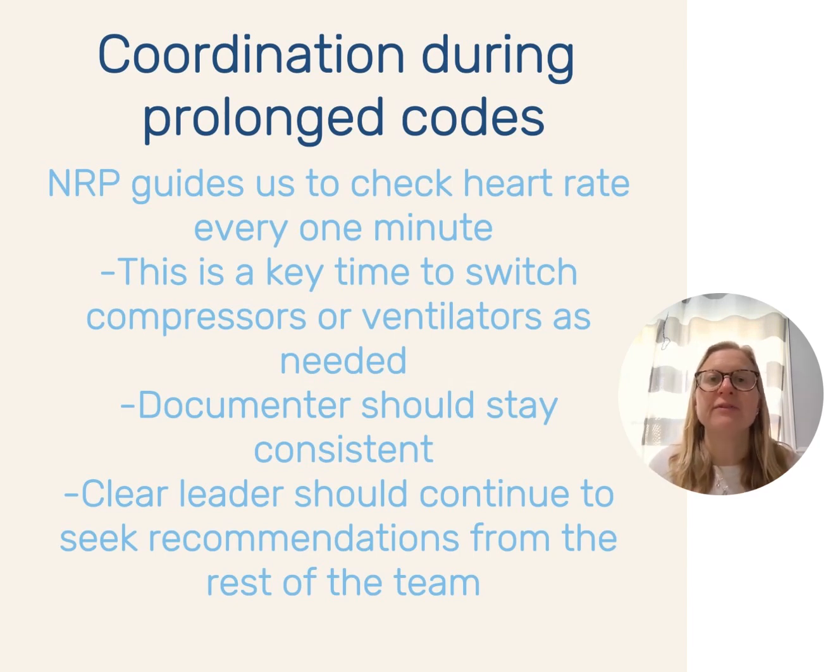We want to make sure that we have caught all of the things that we need to during this prolonged code. These are the things that, as you continue to go on and you've gotten out of that 5-minute window, you're approaching the 10-minute window, maybe even past 10 minutes, you should be hearing when you approach a room or you're in the room or you're one of the compressors: it's been 1 minute, we need to change compressors. The documenter being consistent and talking out loud, and the clear leader seeking input from the rest of the team.